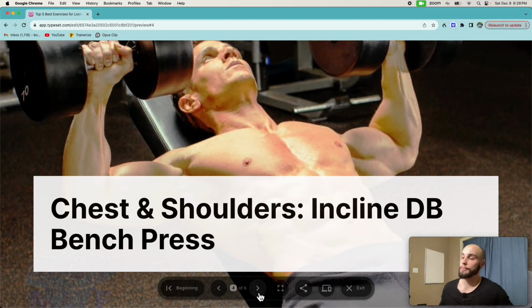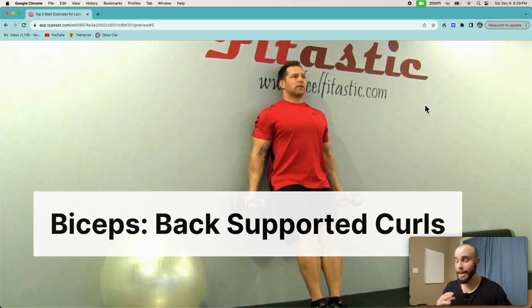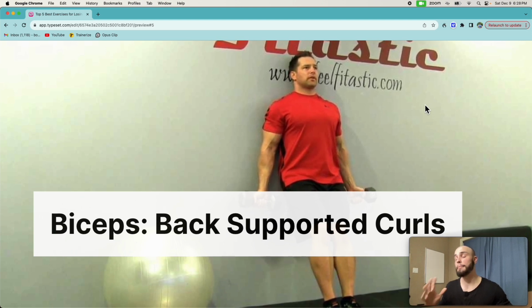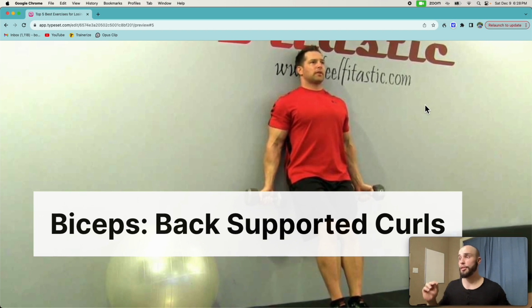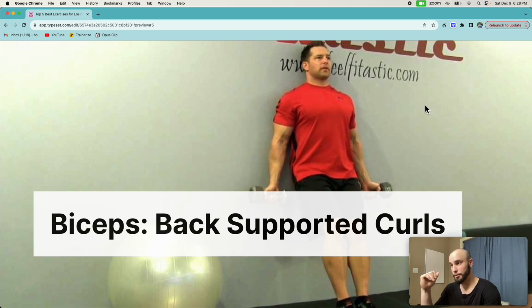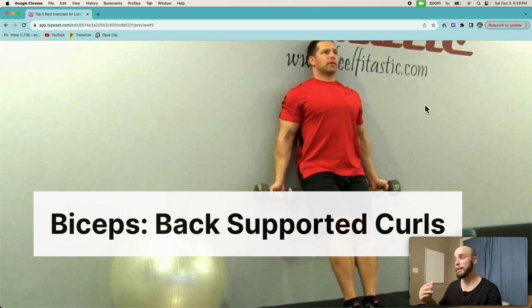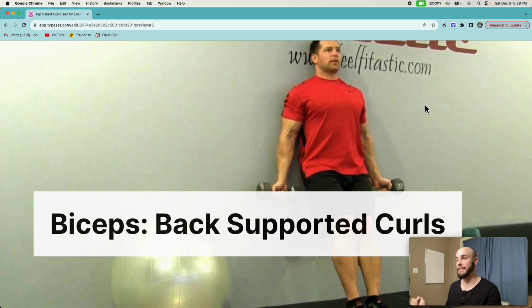So, biceps. This may be a little bit of a surprise to some of you, but I definitely think doing back-supported curls is literally way better than any other bicep exercise, right? Because very similar to the back, where we're doing chest-supported rows, there's literally no ability for this guy in this picture to cheat here. Even if he were to arch his back and thrust his hips forward, as long as he keeps his head and his upper back intact with the wall, it's going to be really difficult to actually cheat and get that arm to swing, right?